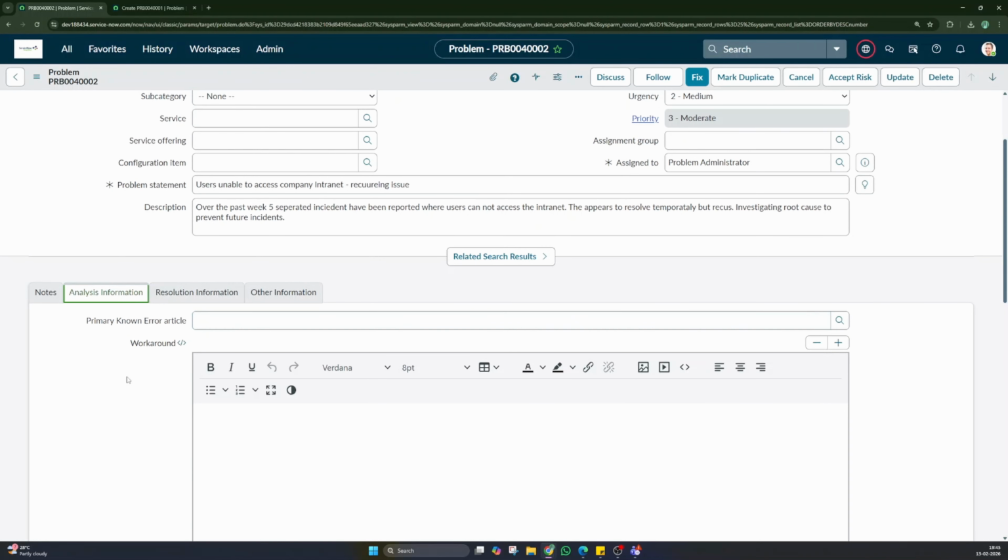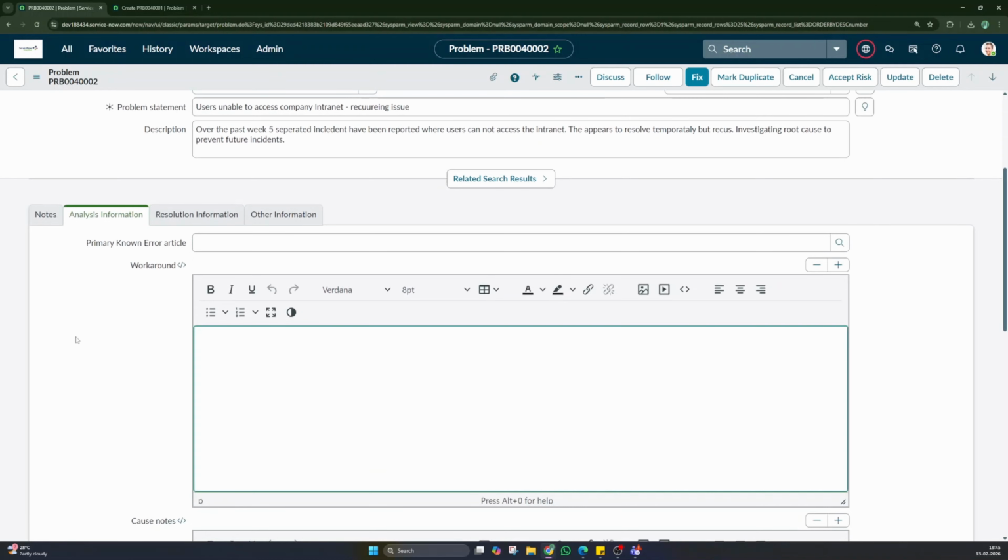There is no known error yet. While fixing, if we need to provide any workaround, we can say, okay, go ahead, restart your laptop or your intranet.